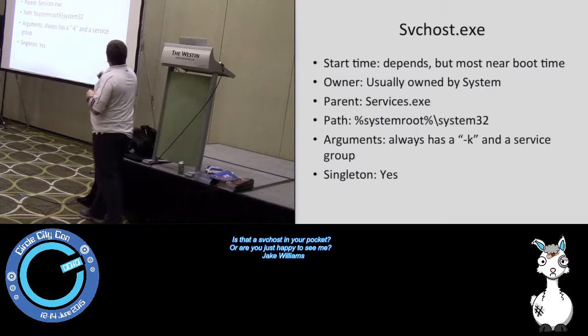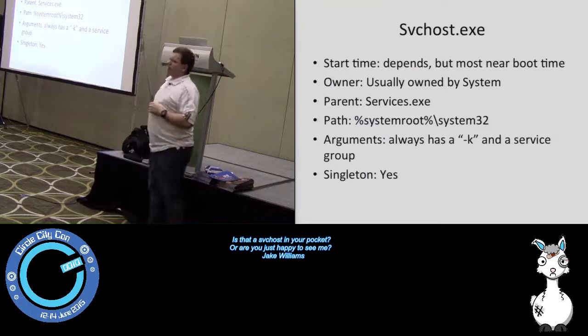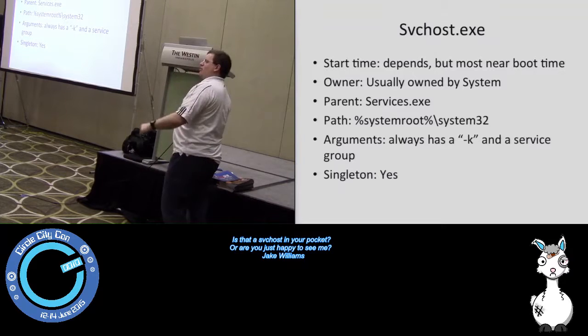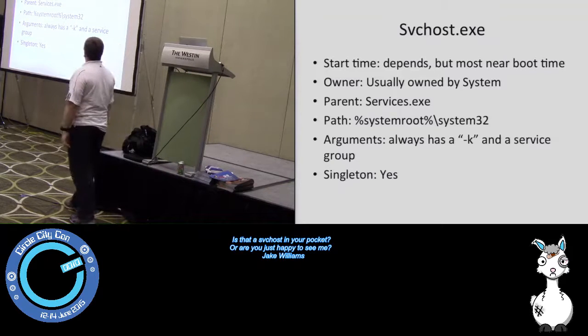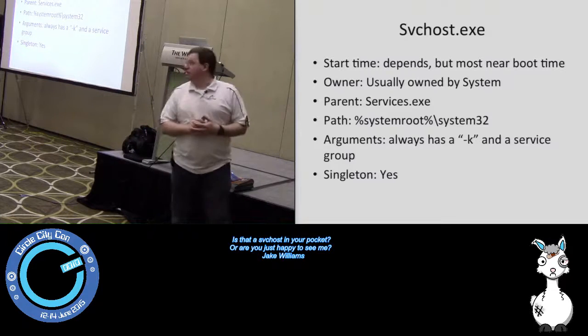But arguments, it always has a -k argument. If you see a service host without a -k argument, you look at the command line, it doesn't have a -k, it's bad every day of the week. It's not parented by services, it's bad every day of the week. We'll walk through the 6 commandments of detecting evil service hosts in a minute here.